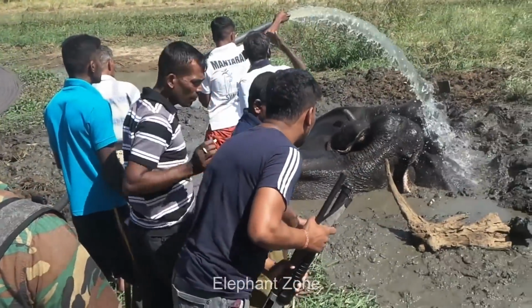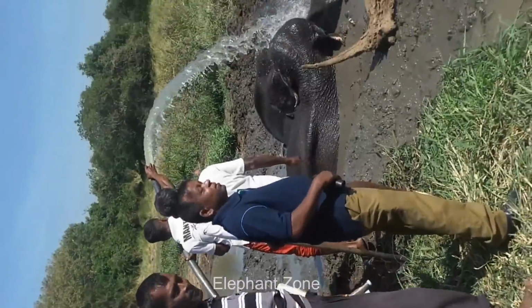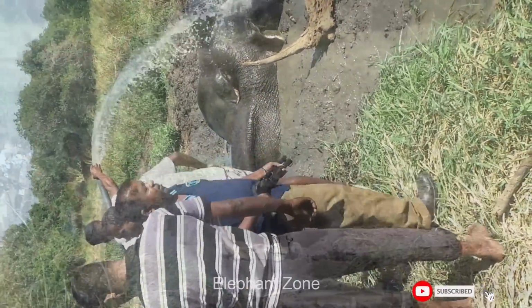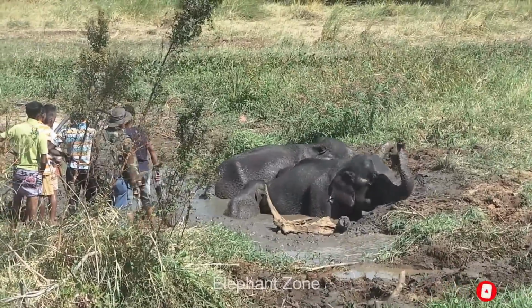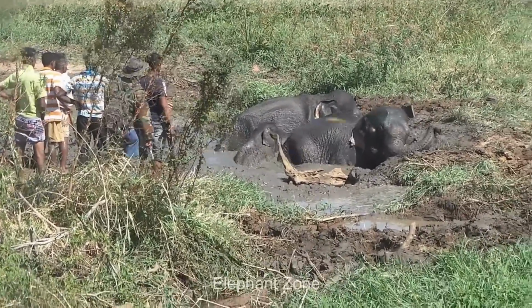When a body is partially or completely immersed in a fluid, it experiences an apparent loss in weight that is equal to the weight of the fluid displaced by the immersed part of the body. That is a theory of physics that these officers are using right now to rescue these elephants out of the unclean muddy water.